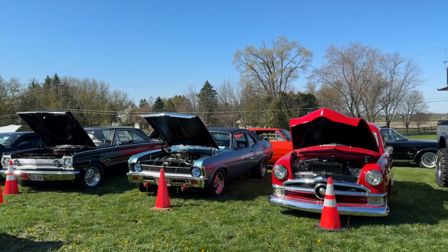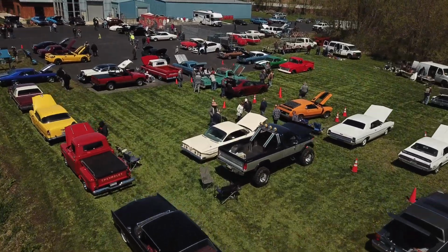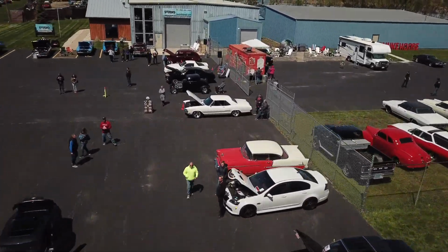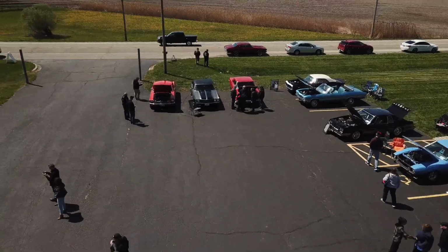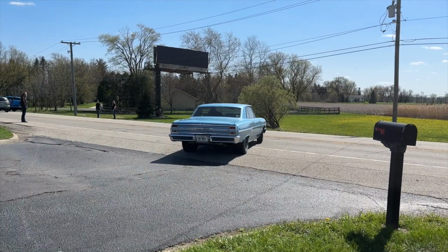And then it's a great way to interact with people, see their cool rides. I get to pick my favorite, which is always great time, right? So we had beautiful weather, and the first car show of the season is in the books, man. We had a lot of fun, a big showing, big crowd. Can't wait to do the next one. I love this car lifestyle, man.